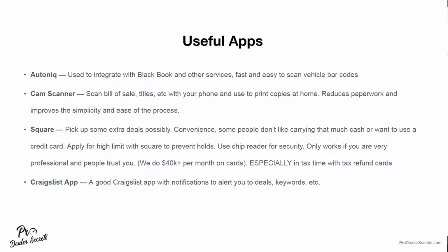When you go flip a car, you can bring one bill of sale, bring your title, stuff like that, and you can fill it all out right there. It prevents you from having to fill out duplicate paperwork. Then you and the buyer or seller can both sign the bill of sale and the title, and then you can just scan pictures of all the documents and email them to yourself real quick. When you get home, you can either sort them into an electronic file or print them out, whatever you want to do. It reduces paperwork and improves the simplicity and ease of the process for the person you're either buying a car from or selling one to.